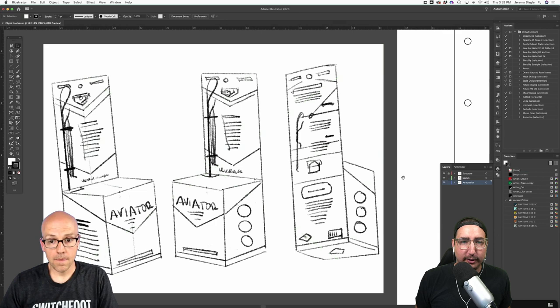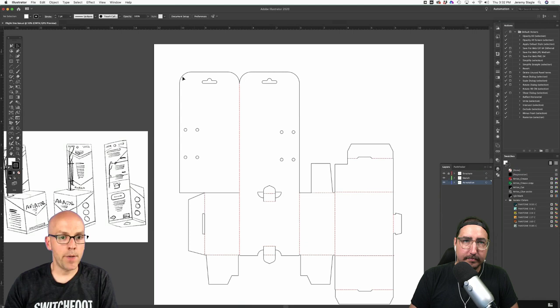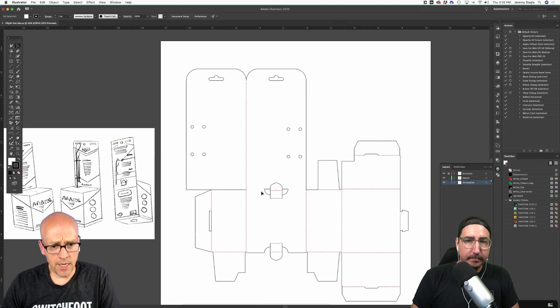So let's hop back into Illustrator and start building and take a look at what that looks like, having that special piece that folds over, and how you even approach die lines and stuff. Sure. So you can see this is that fold over panel right here that folds around to the front of the packaging. So you can kind of get an idea of how that works.